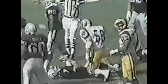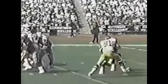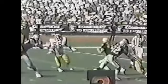Beuerlein goes back, and Owens has his second of the game. And Owens has a few words for good measure to Steve Beuerlein. That was a loss of 9, back to the 6. As an old quarterback, I hate to see this, but there's nothing that Steve Beuerlein can do. He just gets his feet underneath him, and he gets knocked off his feet.